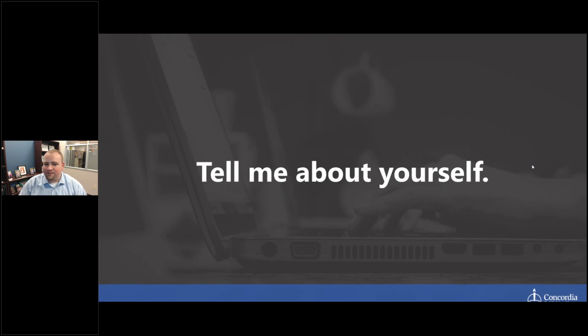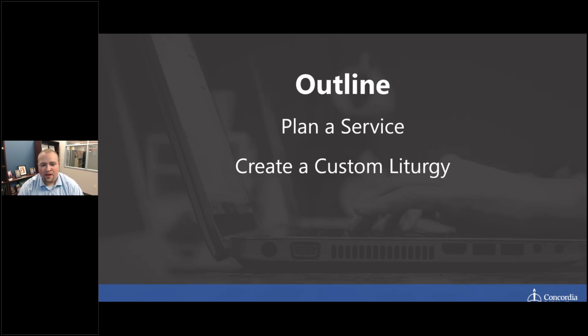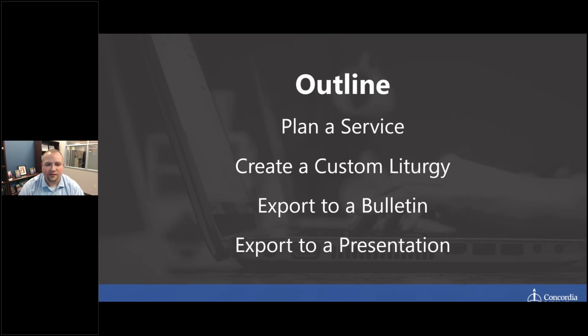We're gonna keep moving forward with the presentation for today. So our outline will be to plan a service using Lutheran Service Builder, and as I go through that, I'm gonna point out many of the time-saving tricks that you can use as we go. We'll create a custom liturgy, so we'll make modifications. While we'll start with the divine service that is setting 1 in the Lutheran Service Book, we're gonna tweak it from there and save that so that it can be reused again and again. We're going to export to a bulletin or to a print format, another way of saying that, and then we're going to export to a presentation format. So let's go ahead and get started.